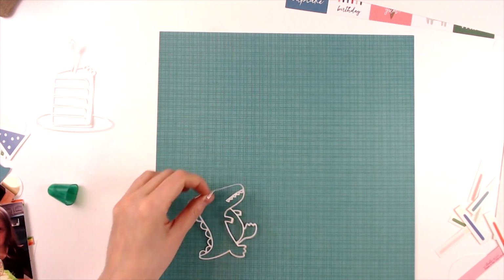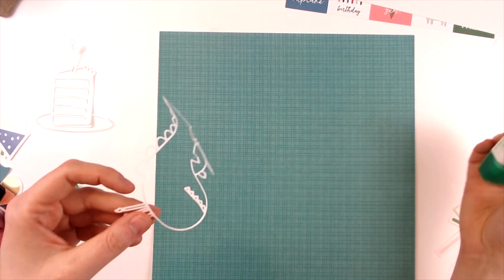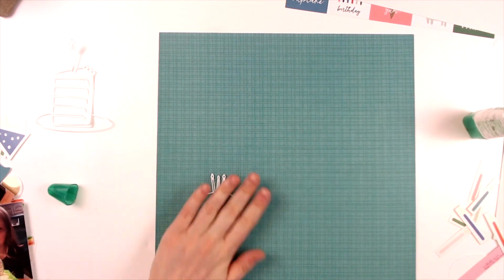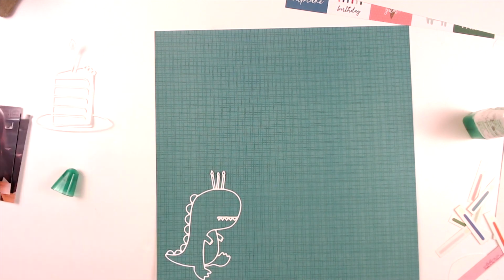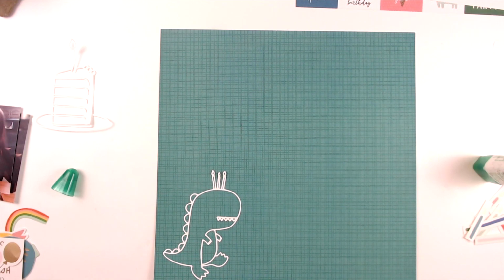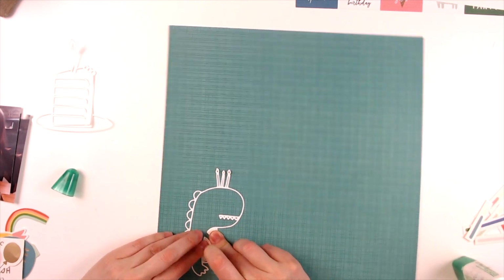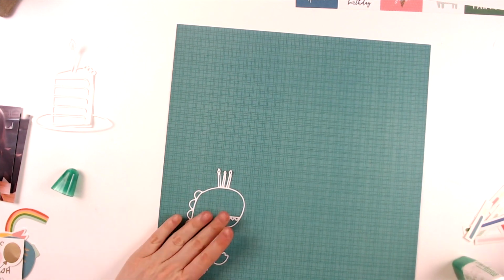Today I am using two of the week 3 of March cut file releases. This first one I'm working with is called Rarsome, and it is this super adorable little dinosaur with birthday candles on his nose. And I'm just backing this with this kind of plaid paper. This is from Bella Boulevard Make-A-Wish collection. It has like some pink cakes on the other side, and I am just sticking him down, and then I'm going to put his tummy back in because I wanted it to be the white color.